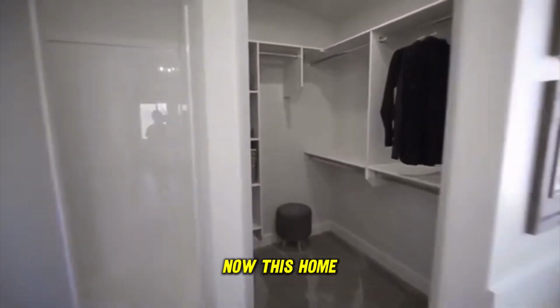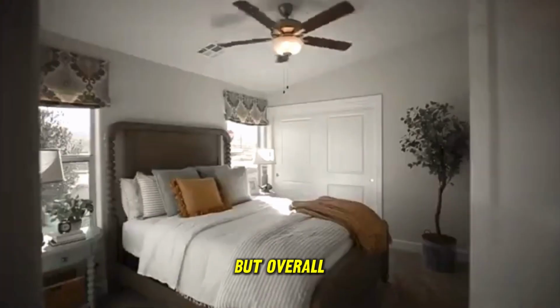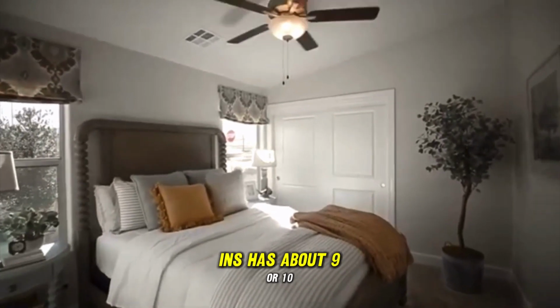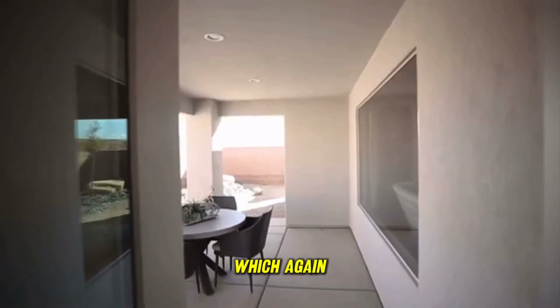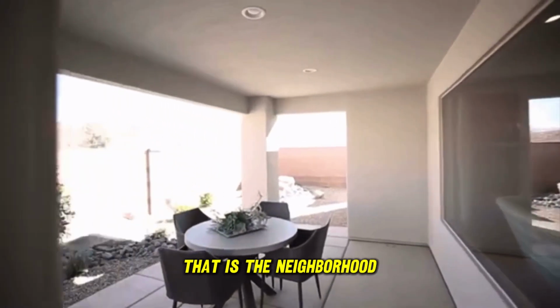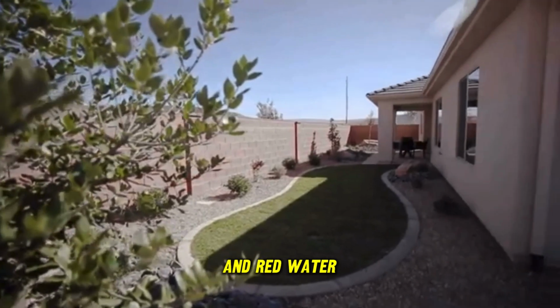Now, this home in particular right here is actually 1,800 square feet, 4-bedroom, 2-bath. There's a 3-car garage, but overall, Ince has about 9 or 10 different floor plans that you can actually choose from over here in Redwater. Which again, just a reminder, that is the neighborhood that's on the west side of Country Lane. And a lot of these homes over here in Redwater are being sold between the mid 500s up to the mid 600s.